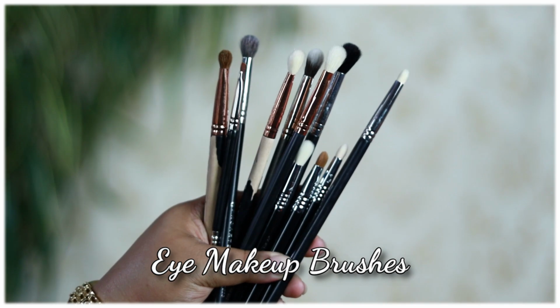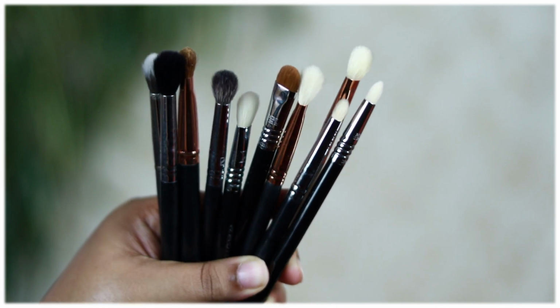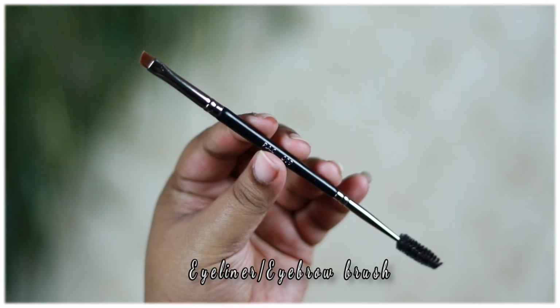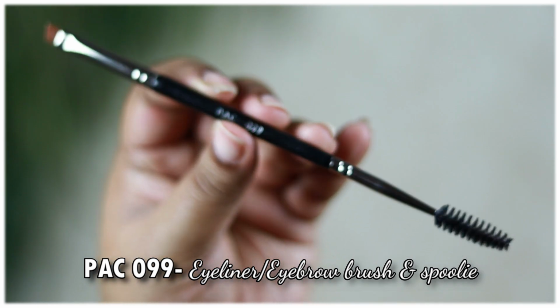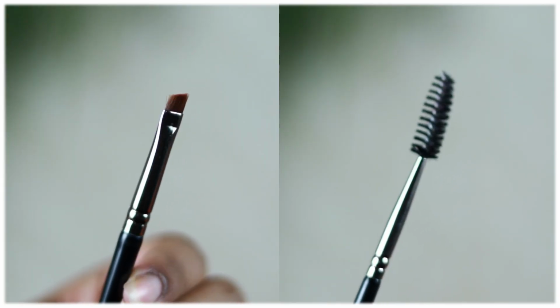Now coming to a bunch of eye makeup brushes that I use. These are my favorite brushes, guys. I love to do my eye makeup, try out different types of eye looks, so I have invested my money in these brushes. Coming to the first one, which I think everybody needs, is a good eyebrow slash eyeliner brush.